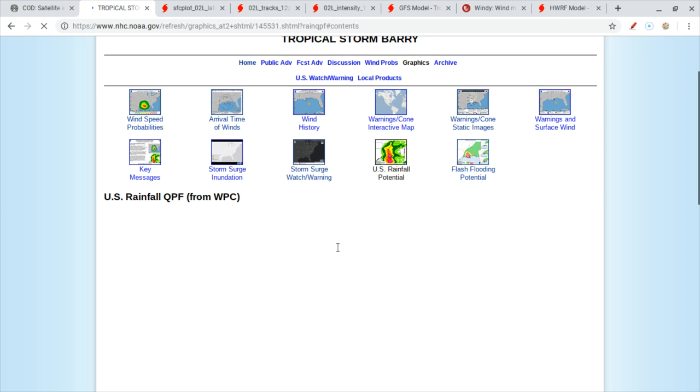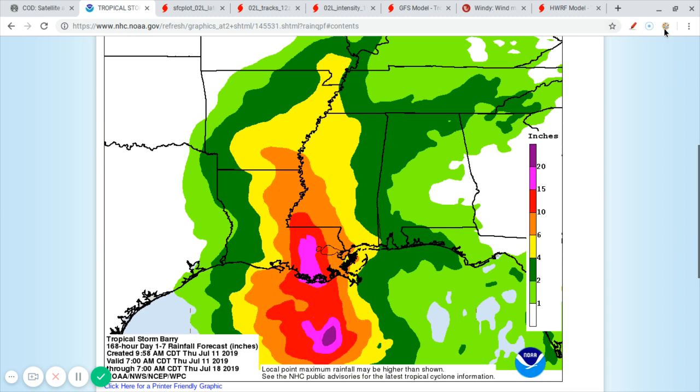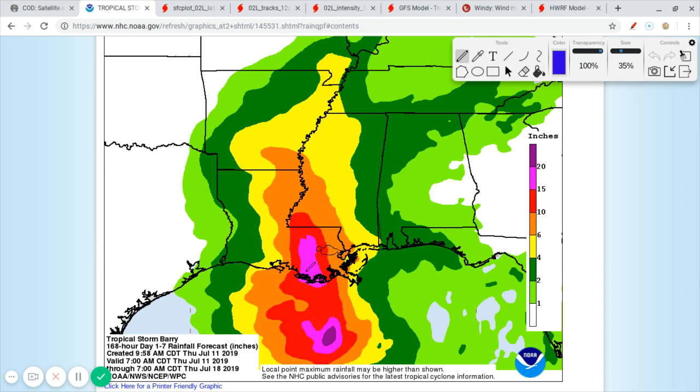Let's look at the rainfall potential very quickly. You can see these purple colors are 15 to 20 inches. Right here is 20 plus. So you can see this portion of Louisiana could be seeing a lot of rain. This orange color is 6 to 10 inches, and these areas do not need much more rain.